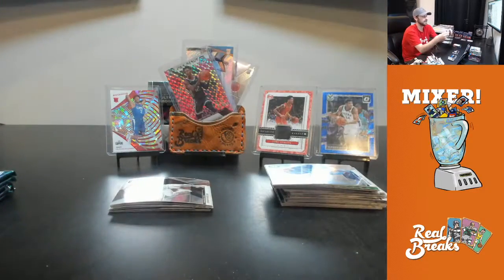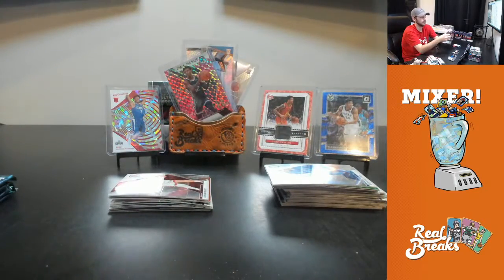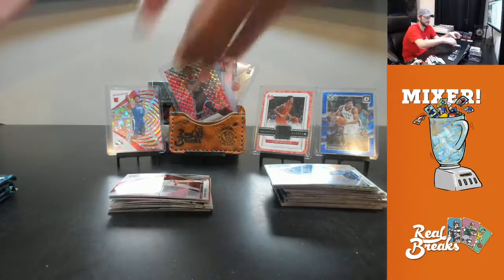So yeah, then to follow this, we have a random Topps Finest, and that'll be followed by two more Topps Finest.